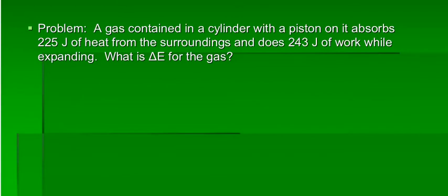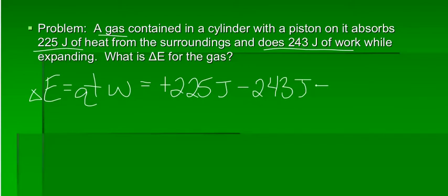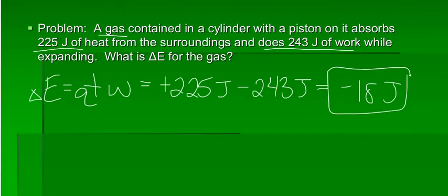Let's look at a first law problem. We're looking for delta E for a gas, so the system is the gas. It says the gas absorbs 225 joules of heat, which means Q is positive. And it says the gas does 243 joules of work. Since the system is doing the work, that's negative 243. So the change in internal energy is negative 18 joules for the gas.